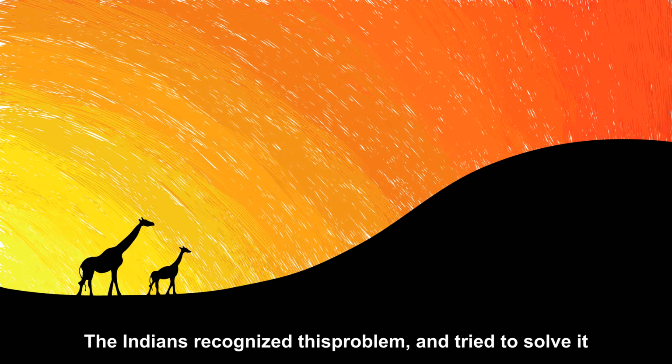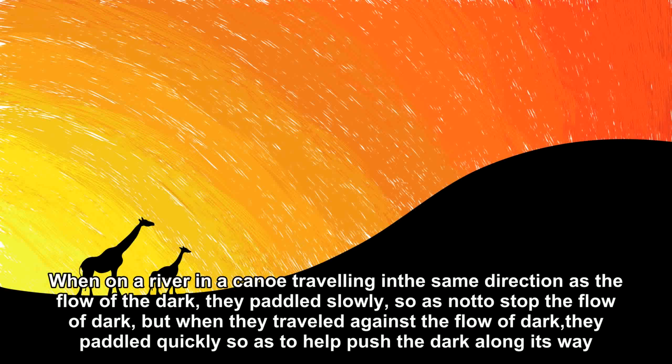The Indians recognized this problem, and tried to solve it. When on a river in a canoe traveling in the same direction as the flow of the dark, they paddled slowly, so as not to stop the flow of dark, but when they traveled against the flow of dark they paddled quickly so as to help push the dark along its way.